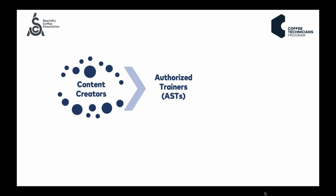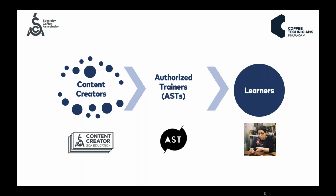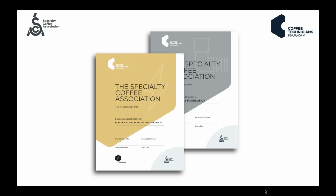Once those materials are put together, we have authorized trainers who then offer classes, design classes according to their own calendar and their own fees for learners. And then those learners take a written and a practical exam at the completion of the course, and then earn a certificate for that. So once again, things start with volunteer subject matter experts working with staff to make sure that we're covering an appropriate and relevant, defensible amount of information within these courses. Authorized trainers sign an agreement with the SCA to deliver this content, and the learners participate, take the assessments, and walk off with certificates.